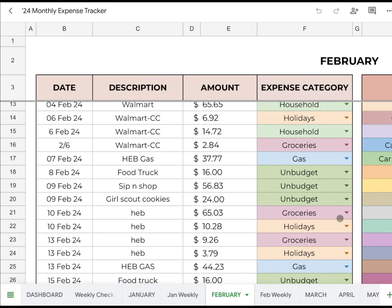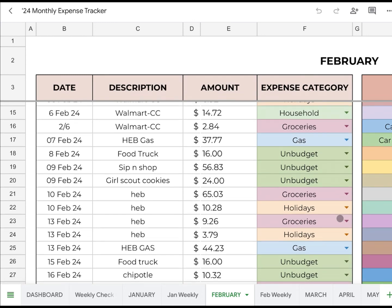So I do use this spreadsheet to track my expenses. So let's look at my first expense. On February the 16th, I had an unbudgeted expense for Chipotle for $10.32. I did use my gift card, but I think it was only like $4 or $5 and some change left, so this was the remainder of it.